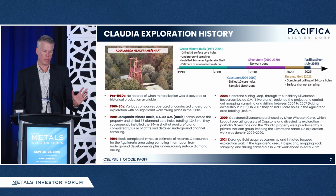From what we can tell, we don't have all the historical production, but we do have some. Then they had to divest this project in the early 2000s to Capstone. Capstone did very minimal work on this project. They drilled a couple of 10 holes just to exercise the option. And then they got acquired by Silver Wheaton, now Wheaton Precious. Silver Wheaton acquired this because of the Cozamin mine and all the exploration projects that were part of the Capstone they spun out. And it went into this private group called Silverstone, and they did no work on it. They just sat on it.